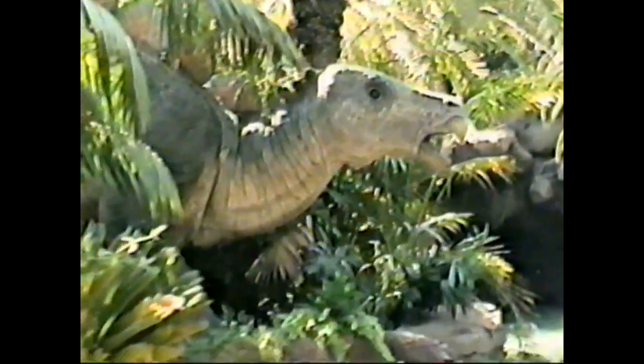Ahead in Stegosaur Springs, our journey continues. Heavy armor plating protects these creatures from savage predators of the period, ensuring healthy growth and balance of our ecosystem.